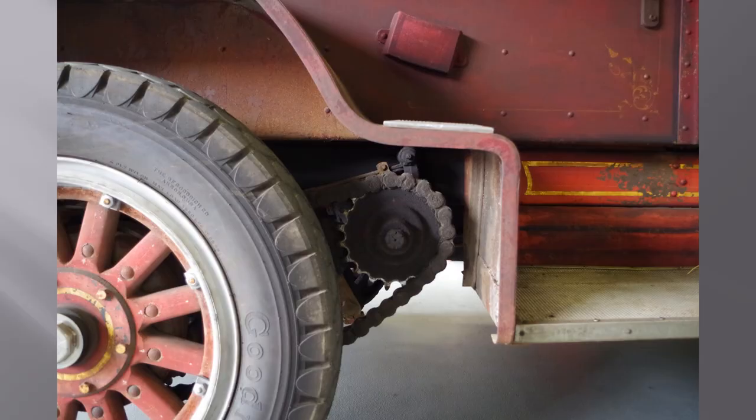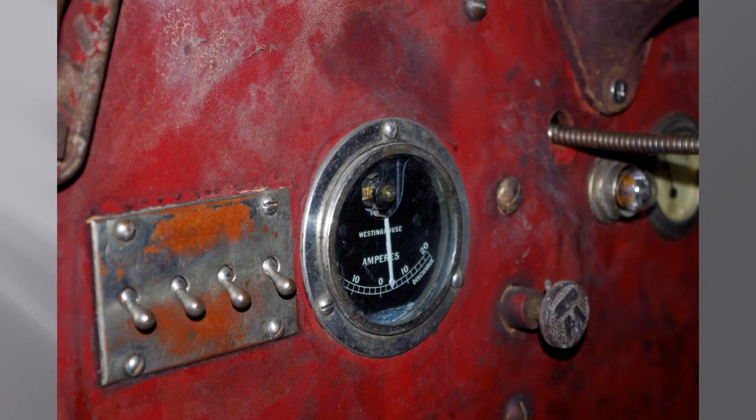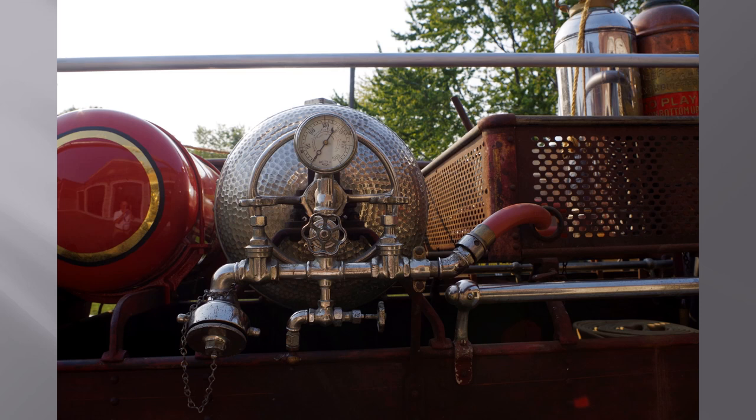Final drive is by a double set of chains and sprockets. And here we are at Control Central. From left to right we can see light switches, ammeter, starter button, dash light, oil pressure gauge, and ignition switch. And here's a closer look at the electricals. Here we see the gas tank and the pressurized chemical tank.